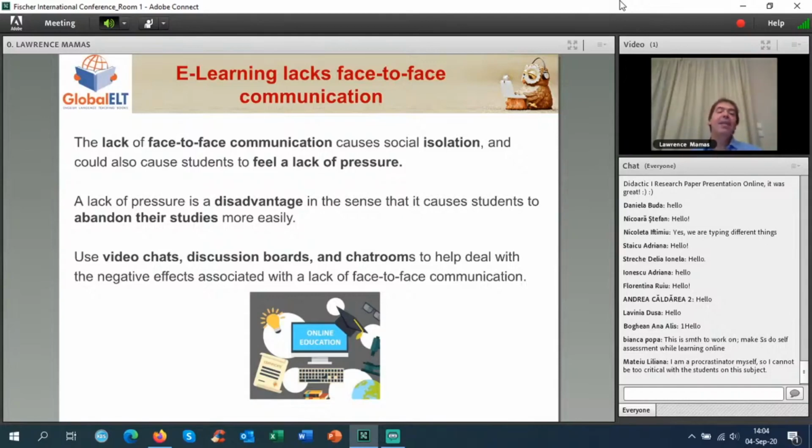So, of course, trying to have more live sessions can help to deal with the negative effects like this isolation and the lack of pressure. This pressure, I mean, is something you feel. I'm not saying that you have to be very strict, but it's something that you feel while in a class. When everybody starts studying, you feel that you have to do it as well. So that's an element which is missing from online teaching.